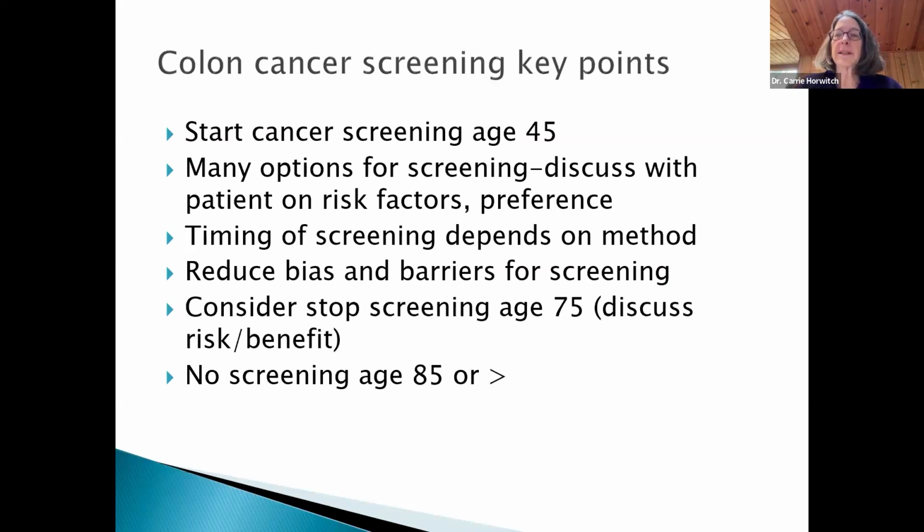So some of the key points, I think now the recommendation would be start colon cancer screening by age 45, possibly earlier, depending if there's higher risk in a family. There are a lot of options, and you can discuss this based on risk factors and patient preference. It could be access, it could be cost, but make sure, depending on what you are doing, that you have the appropriate follow-up. So again, the least expensive is the fecal immunochemical test, the FIT test, which is a stool test, and that's annually.